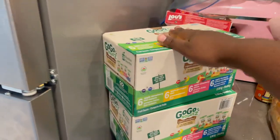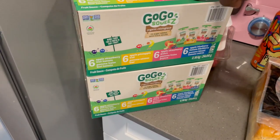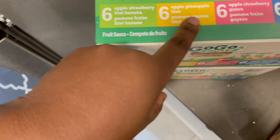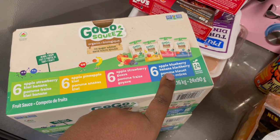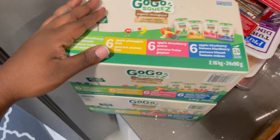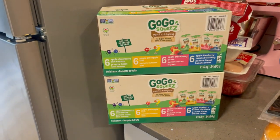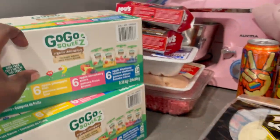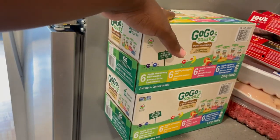Oh, and then I got these. I stocked up on these because I noticed that I feel like they're seasonal. And Alea really, really likes these flavors: the strawberry, the apple, strawberry, kiwi, banana, the apple, pineapple, kiwi, apple, strawberry, guava, and then the apple, blueberry, banana, blackberry. She adores all these flavors. So we went ahead and stocked up on two of them just because I don't know if they're gonna go out of season. And if they do, I wanted to get her as many as I can before they're gone. I'll probably try to go back and get some more. And I mean, Amy and Ari like to take these to school as well. So that's a big win for me.